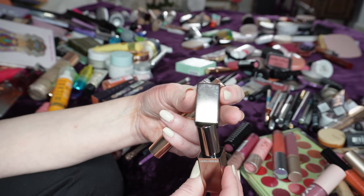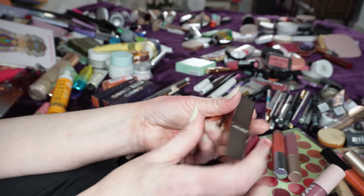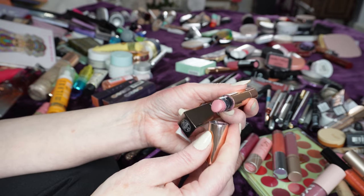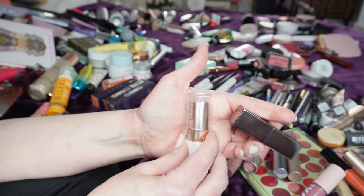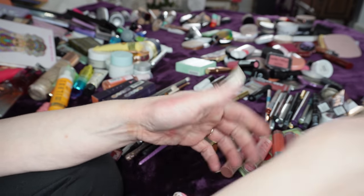This is a Laura Mercier lipstick that was just way too bright and too dark for me. And then this one is from Dose of Colors. I've used that one like crazy. That's old. That's got to be put in the garbage can. Naked Blush from Flower Beauty. That one is just too orange.